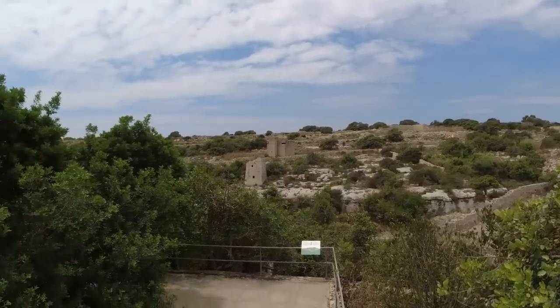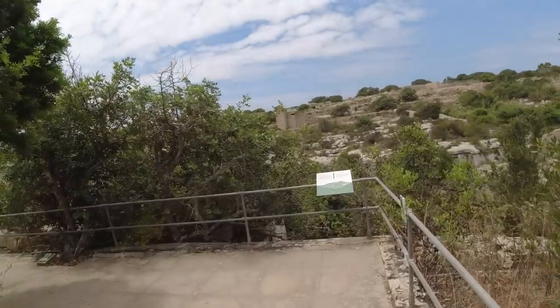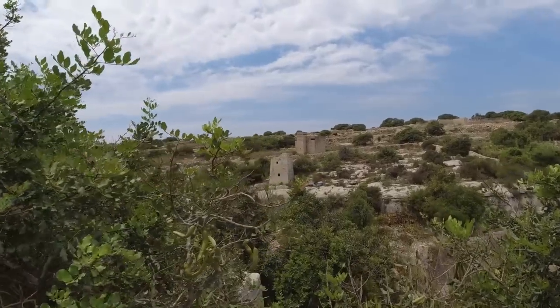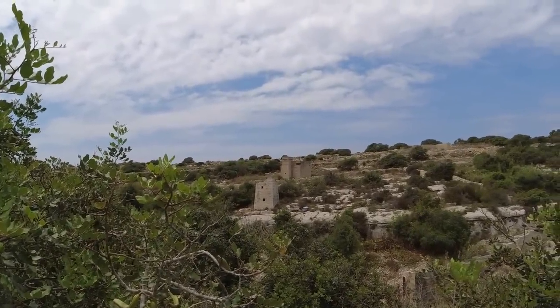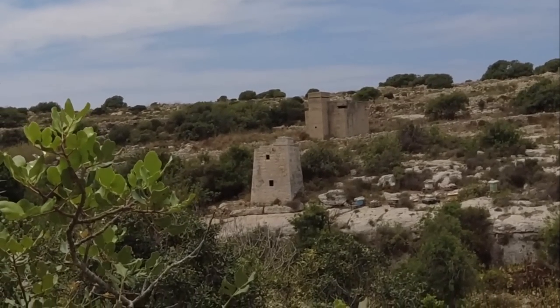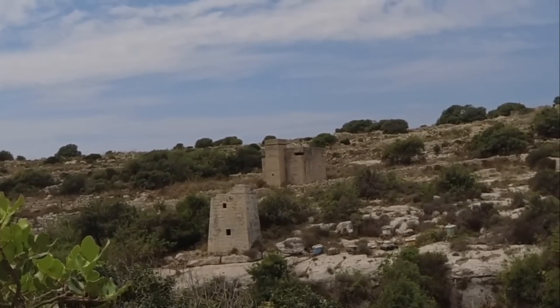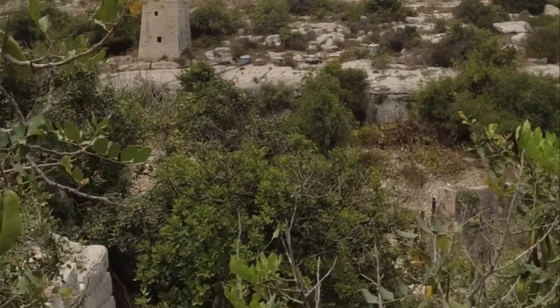speaking of phases of history, that looks exactly like what I saw elsewhere, which I guess is a World War II bunker. That was my guess at the time. As you can see, totally different from the little tower just below it. But that one with the little slits in the top, it looks more recent.